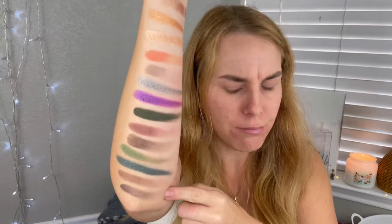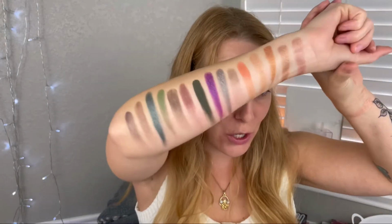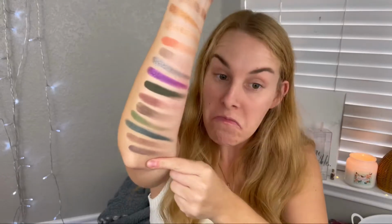Okay, these are all of the swatches of my giveaway Sydney Grace eyeshadow collection I just got. We've got some good stuff to work with today. I was able to fit almost everything in this little palette except for this blush, which will be a lid shade for me. It's way too dark, but yeah, that is the color palette we're working with today.